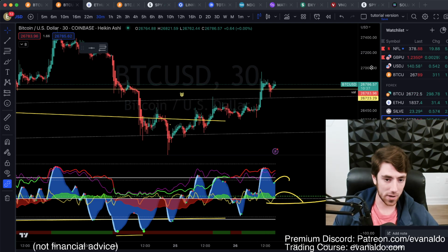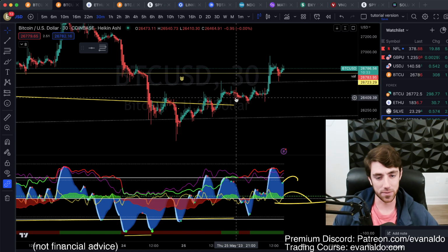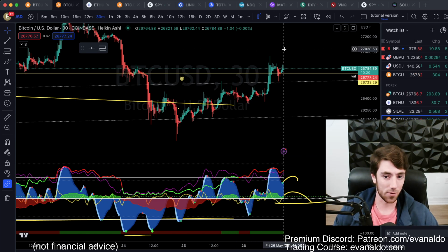I did have a long entry off of this reverse head and shoulders over here. That did well. Hit my first take profit. I kind of got robbed, got stopped out in profit. That's what I do a lot. If you guys aren't familiar, I take my first profit, take 40, 50% out, something like that. Set my stop loss to my new entry point, and then it's a risk-proof trade. Got stopped out in profit, kind of got robbed. Now we're coming back up.